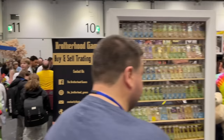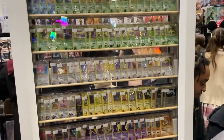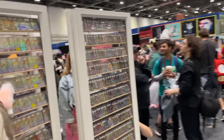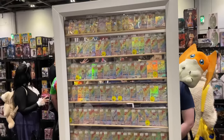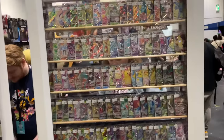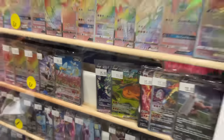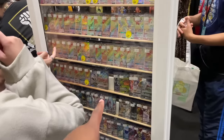So we've got Brotherhood Games, as you can see, their famous display. Obviously, got all the vintage cards, but I want to try and get the more modern stuff to get them higher grades. My aim is to get more 10s in the CGC, because that's obviously where the value is going to be. But obviously you got rainbows, you got full art. Yeah, we're gonna have a look and see what we can find. Celebi ult in there, that is tempting at 35.